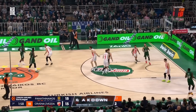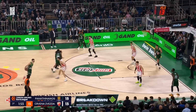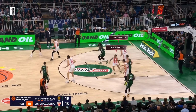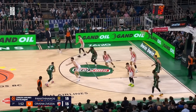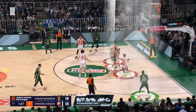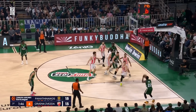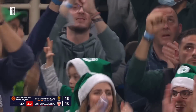In this sequence, Toby effectively switches onto Vildoza, prompting a repeat of the previous play's triple switch between Dos Santos and Mitrovic. As we saw in the previous possession, this adjustment leads to a mismatch with Mitoglou and Dos Santos. Nunn feeds Mitoglou in the low post, and Mitrovic and Nedovic step in to help, leaving Jerian Grant open in the right corner. Leveraging his notable 67% shooting efficiency from this position, as reported by 3stepsbasket.com, Grant receives a pass from Mitoglou and effortlessly sinks the open three-pointer, showcasing his remarkable accuracy from the right corner.